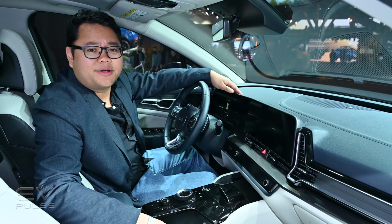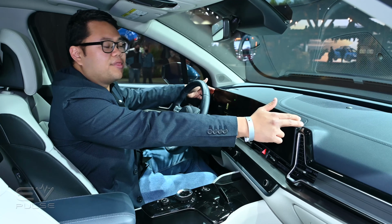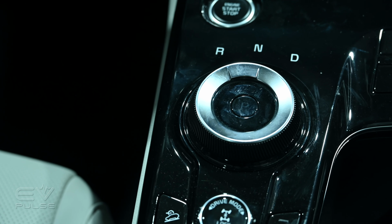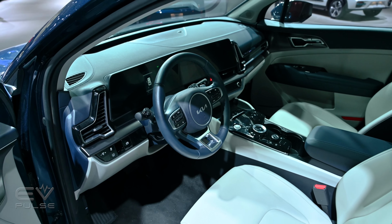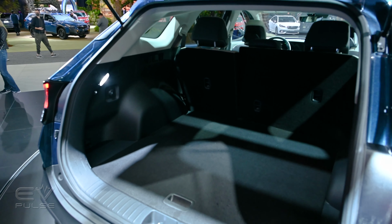The Sportage Hybrid's interior takes a lot of influence from the EV6. You can get these two 12.3-inch displays on the dash, and it has a rotary shifter just like the EV6. The Sportage Hybrid's larger size becomes most apparent once you get inside the cabin. There's a lot of room in the front and rear seats and in the cargo area.